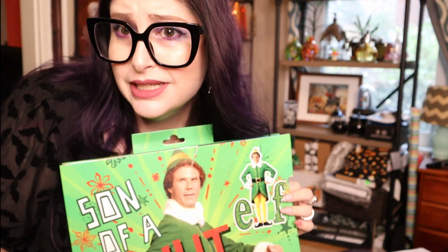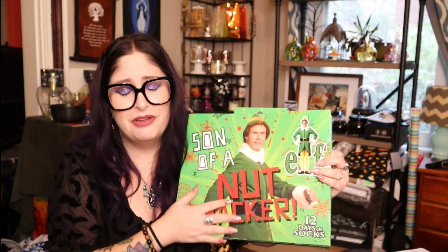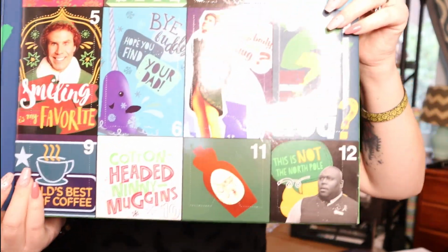So it is these little advent calendar kind of things. And of course, I got Elf because I actually really love this movie. I know it seems like a hot topic. Some people love it, some people really don't. But I'm a Will Ferrell fan, so I love this movie. It's one of my favorite holiday movies. Each of the little windows, different days for 12 days, you get fun socks. So I thought this was cool. This was in the men's section. It says it's 4 pairs of crew socks and 8 pairs of low-cut socks. And it actually shows you the design on them, which I really love.